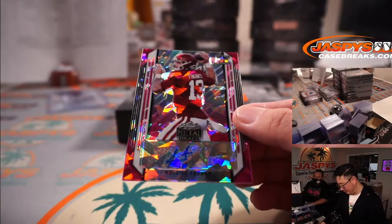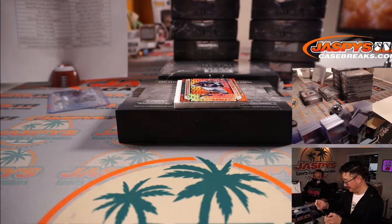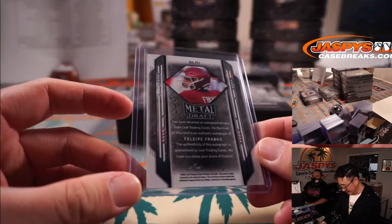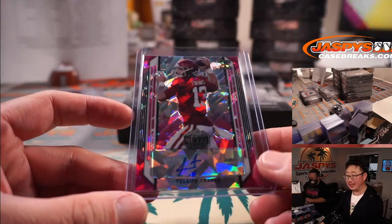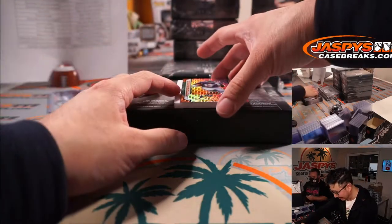There's Felipe Franks. Florida team. So where he goes. Let's say Tennessee. Felipe Franks, quarterback. Franks, Falcons. All right, you were closer geographically, I think. This is what it's come down to. We're just going to go regions now.